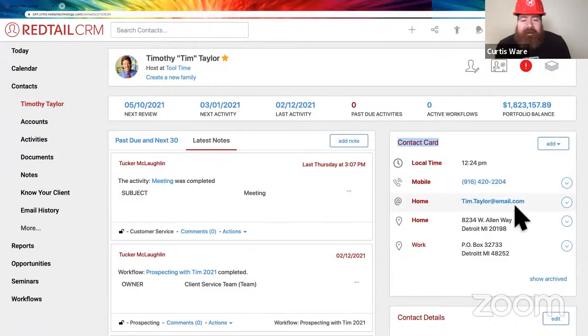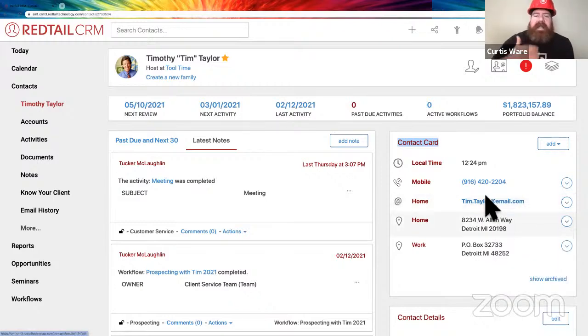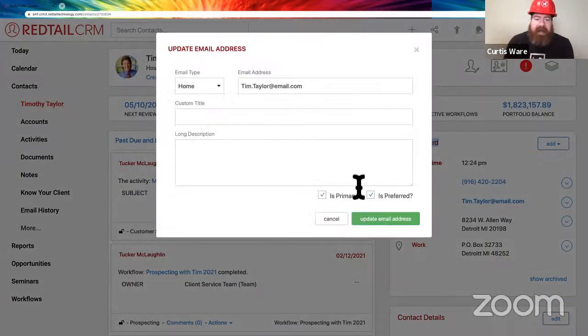Now we also have preferred. Yeah. So we also have preferred, which is a highlight in the second column where Haley's at, where it actually lists what the phone number is, what the email address is, what the address is. If you mark one as preferred, this is actually for all types of communication. This means that if is preferred is checked for his email address, he prefers to get an email to this email address over a phone call or over a letter sent. So you can only have one is preferred per contact record, but you can have a primary for each form of communication.